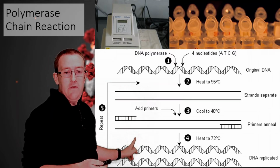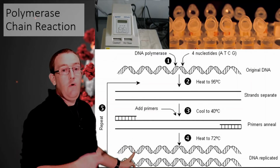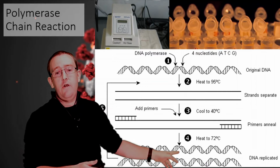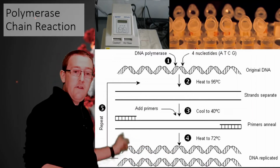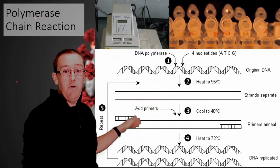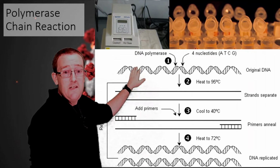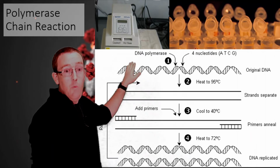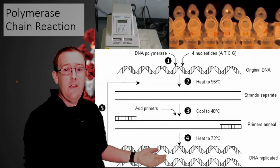Okay, heat up to 72, and a very special enzyme called DNA polymerase manufactures, or in this case RNA polymerase manufactures, copies of your particular nucleic acid. And then you go round and round and round again. So this amplification process happens if that very specific sequence of bases was on your original swab. If it wasn't there, then it won't happen and you'll get a negative result. Okay, and that's what PCR is.